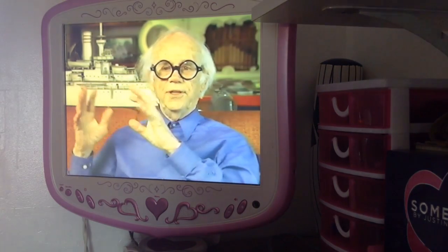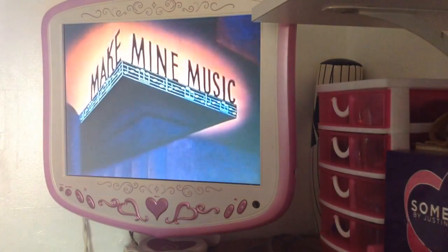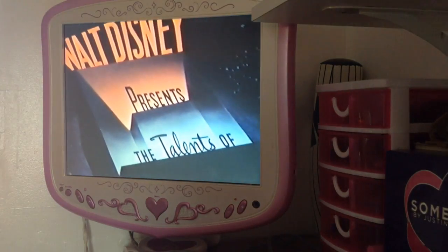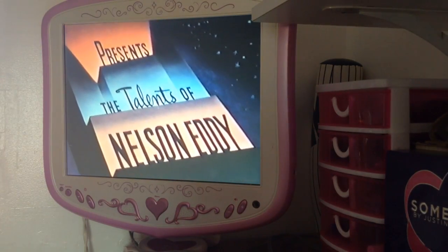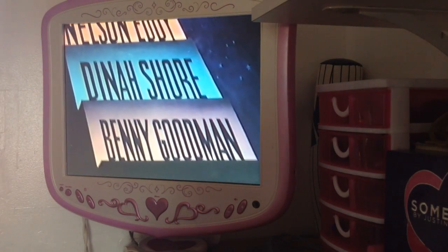We had all of these shorts, some of them beautifully done, and so Walt started packaging them together and making them feature-length. In 1946, Make Mine Music was released. It consisted of several animated segments featuring popular music of that era, provided by Nelson Eddy, Dinah Shore, Benny Goodman, and the Andrews Sisters.